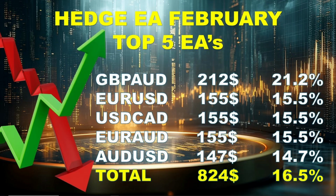So obviously Great British Pounds AUD comes in at a very nice $212, 21.2%. So that is definitely the high jumper for the week. We have Euro USD $155, 15.5%. And another one at US CAD, also $155, 15.5%. With a third one of $155, which is the Euro AUD, also 15.5%. Very tight race in there. And then Aussie USD, $147, 14.7%. And overall, we have a massive $824, 16.5% made if you would have traded these top 5 EAs in here over the past month. So that is definitely a very, very good return.